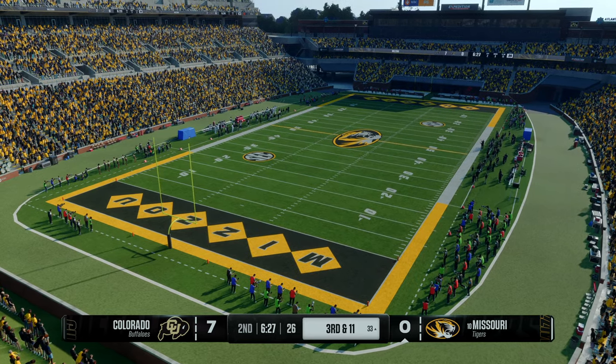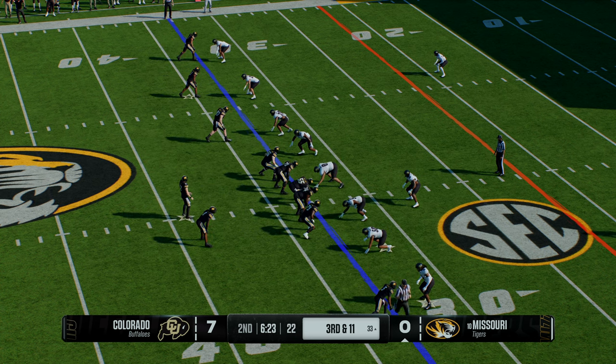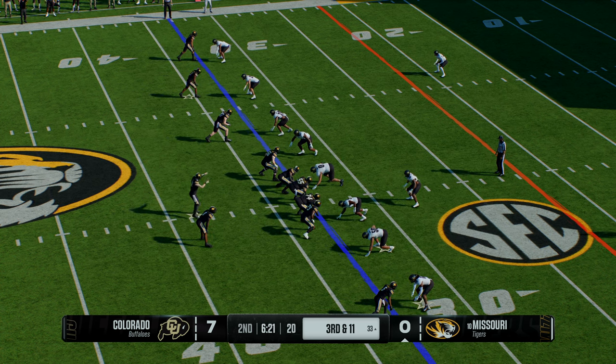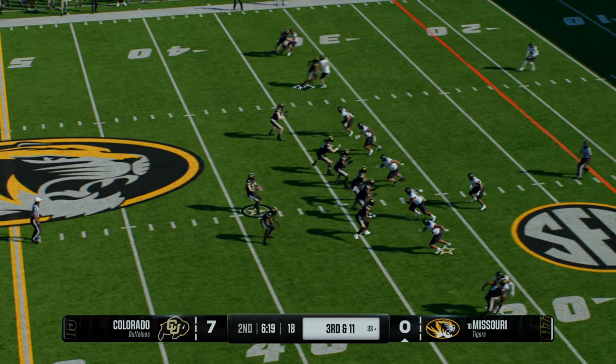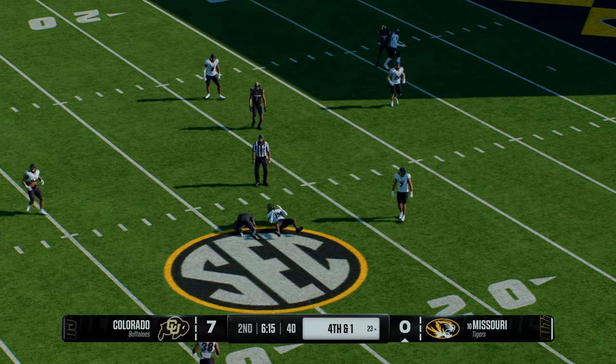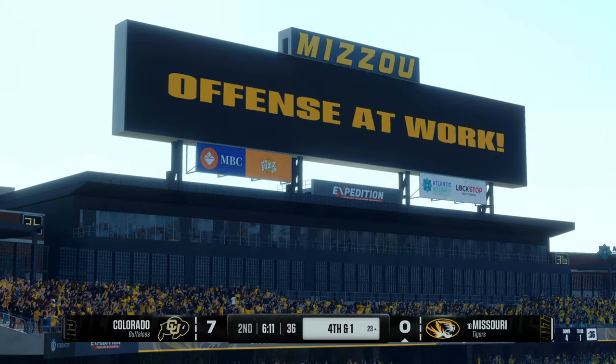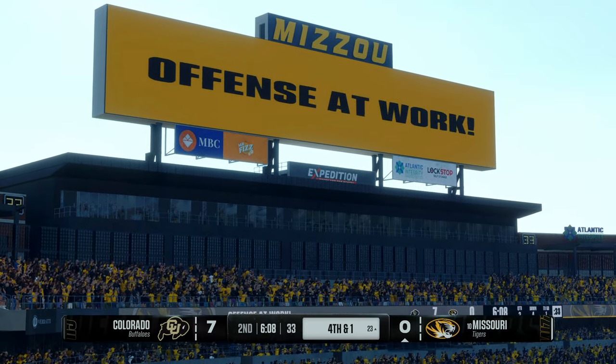All you're trying to do is create negative plays, to get them behind the sticks a little bit, to get those sacks, to get those tackles for losses. You see so much stunting in college football up front with the defensive line because once you get one of those plays, you've got the offense right where you want them. And he's not going to get there. The defense stands tall and makes the stop.